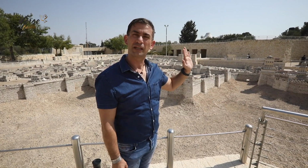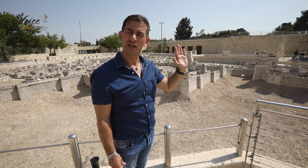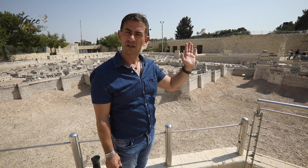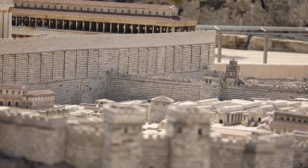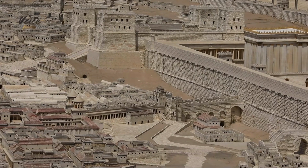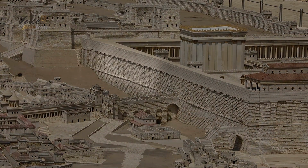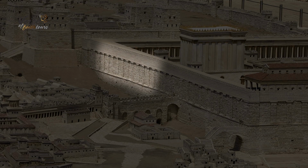And here we're standing west. At the western section, there were more gates, such as a gate called Robinson's Gate, Barclay's Gate, and Wilson's Gate, that you see here on this section, which is part of the western wall. And what we're looking at right now is part of the western wall of the temple.